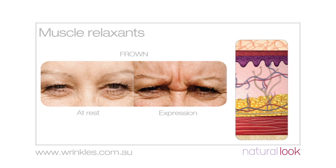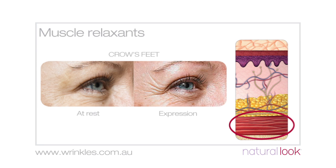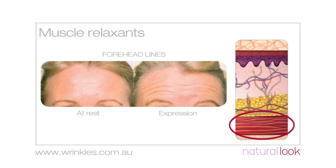Working from the inside out. Wrinkle relaxation treatments have been used for therapeutic indications for over 20 years. They are also used to relax the facial muscles that cause expression lines and can provide a very effective method of preventing further line formation.